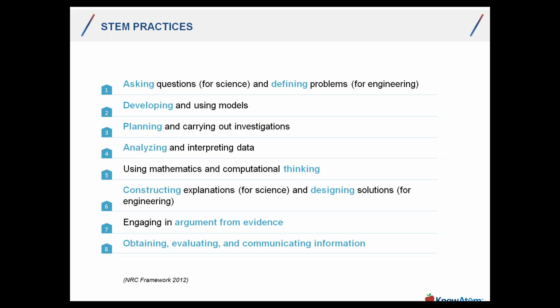So developing a model is, again, thinking back to the food chain, food web. If a student is given a context of, why is it when the wolves disappeared that the deer, all the grass went away, when we know that deer eat grass. A student needs to be able to develop a model that talks about the food chain and those pieces. What happens when the predator goes away? Then the prey becomes overpopulated.